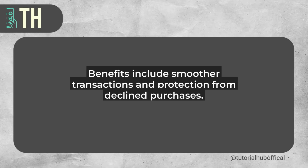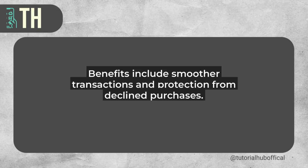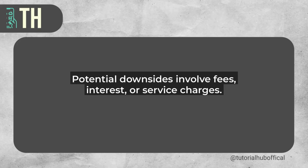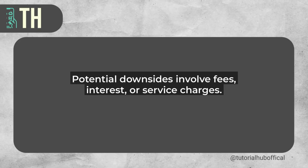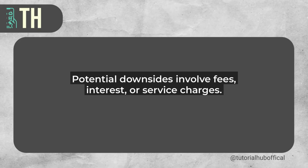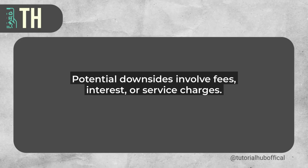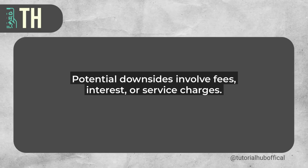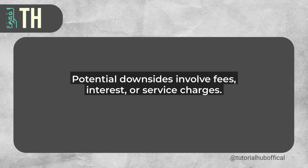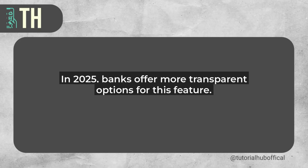The biggest perks? It saves you from embarrassing declined transactions, avoids those annoying fees, and helps maintain your account's good standing. Plus, it gives you a bit of breathing room for unexpected expenses. However, it's not free. You might incur transfer fees, interest charges, or even a monthly service fee, depending on your bank. That's why it's crucial to read the fine print and understand the costs before signing up.